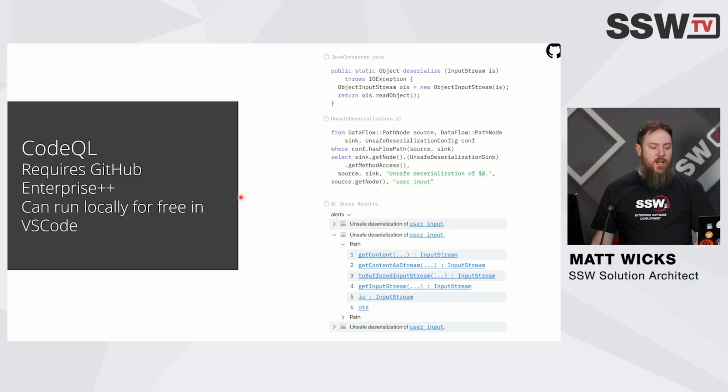The other cool thing is called CodeQL. It essentially turns your code base into a big database, and then you can write queries over it and look for certain code flows or things in your code. Now this does require, like I said, GitHub Enterprise. You have to be on GitHub Enterprise and then pay a little bit more for these features. But if you want to, you can actually run it for free in VS Code.